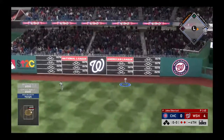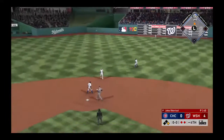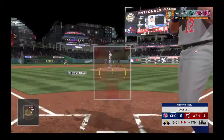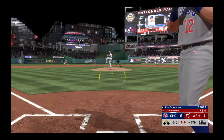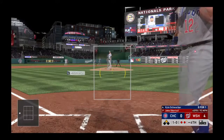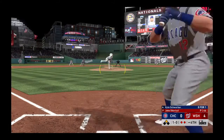A ball that's well hit. One sack as that ball is into the gap in right center. Should be good for at least 2 bases. And he will pull into second with a 2-out double. Stepping in now, Kyle Schwarber. As the first pitch to him is off the plate for a ball, 1-0. Comes into this at bat 0 for 1 in the ball game.